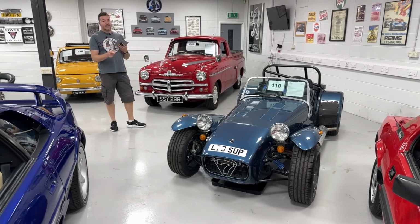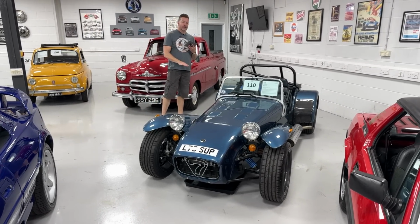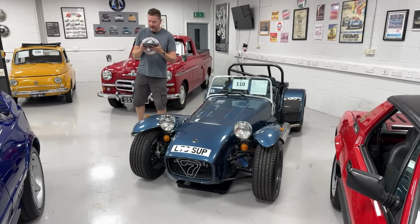And again, a car that entertains at any speed. Brilliant at 40, 50, incredible on track, just the best car on track. You will spank things that cost 20 times the price if you own that car. I love that. Fabulous colour as well.